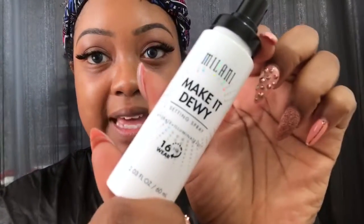After I do that, I am going to keep the moisture in my skin by spraying another primer on my skin to contain the moisture. The primer that I'm using today is the Milani Make It Dewy. This is all about moisture. When the summertime comes, usually I love, love, love matte looks. I still love matte looks. That's not going to change. But when the summertime comes, it gets really dry here. So I'm all about moisturizing and containing the moisture in my face. So I just spray it all around.